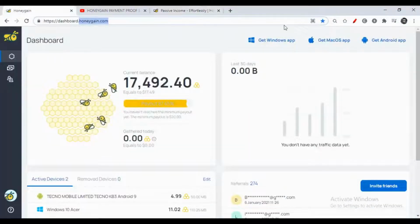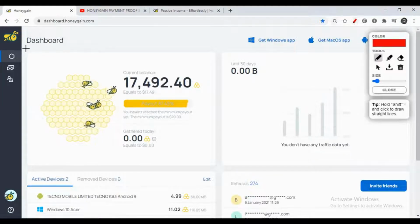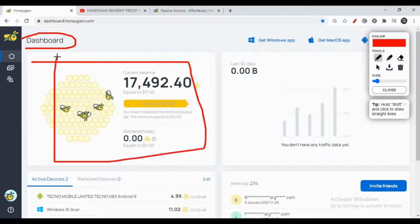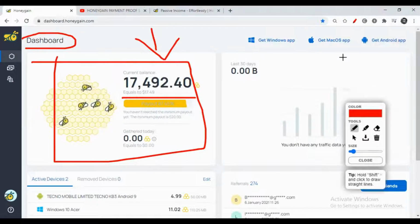Number 2, download and install the app. Now if you log into your account, you will see your dashboard like this. In the dashboard, you will see your current balance, and if you create an account, you will receive $5 as a sign-up bonus. As you can see, I already made $17 using this app, which is really awesome. However, in the dashboard, you will see they have 3 applications available.